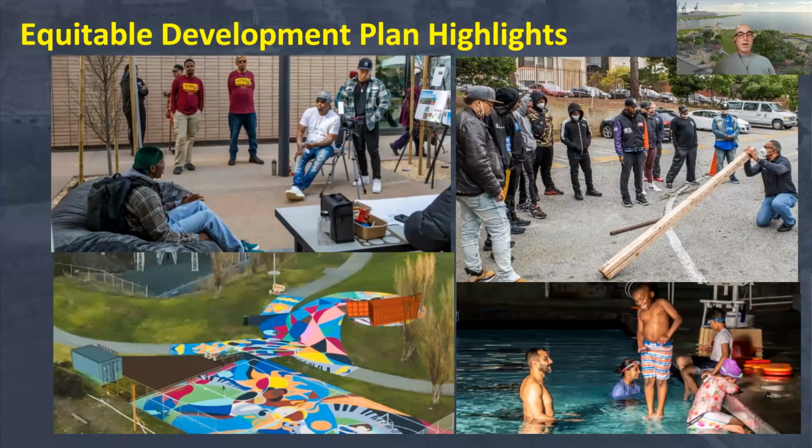The bottom left is something that was developed with a local artist and youth in the community. It added color and vibrancy to what was just a plain basketball court. The two shipping containers you see in that same image are a community innovation lab, where we're offering a number of different types of programming, from financial literacy to music to arts programming.